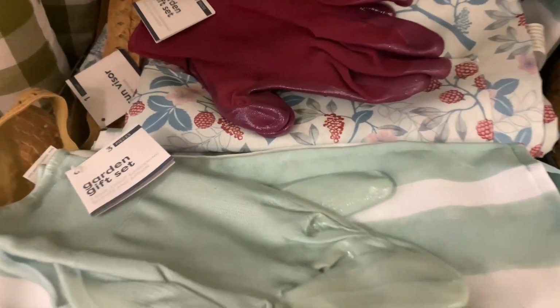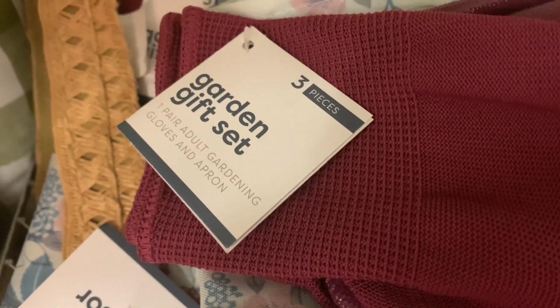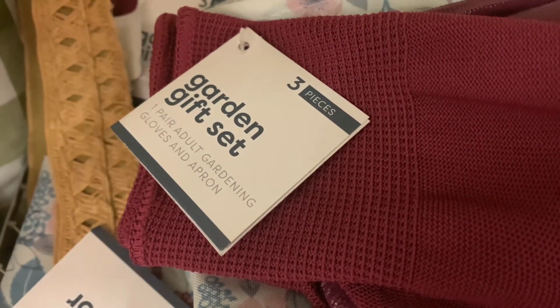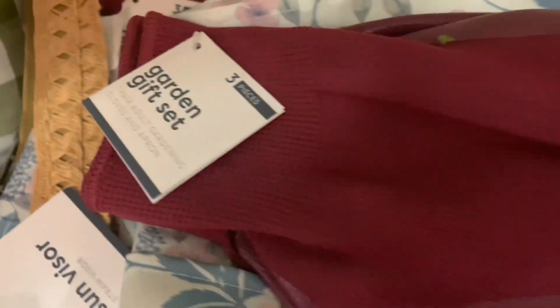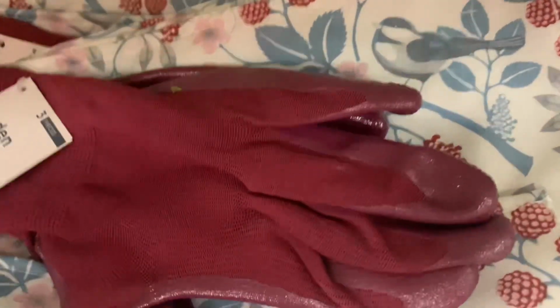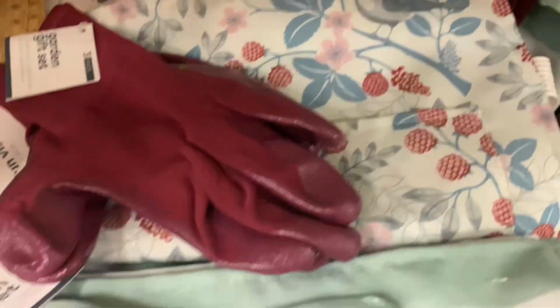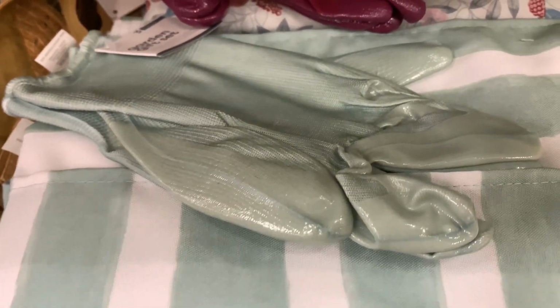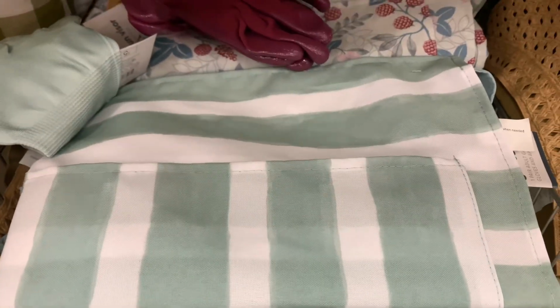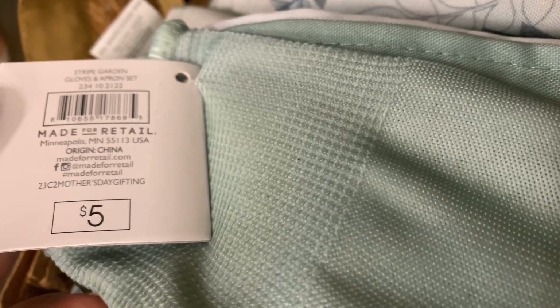Then I found these cute little sets. It's called a garden gift set. And it comes with one pair of adult gardening gloves and an apron. So it says three pieces, but it's just like two gloves and one apron. The first one comes with this dark red, almost maroon-like or burgundy-like glove. And then the strawberry design. The next one has mint green gloves with stripes on there. And it is $5.